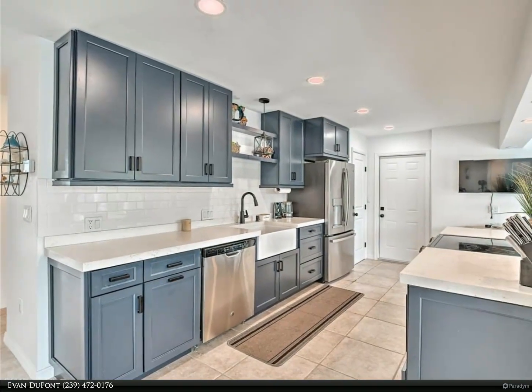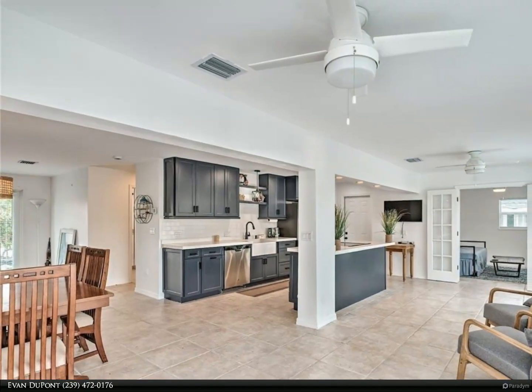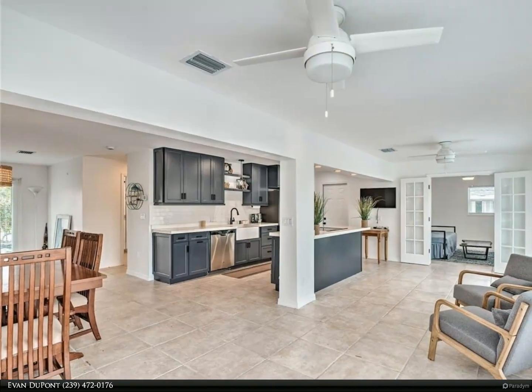Nice quiet neighborhood in a convenient mid-island location with easy access to shopping, dining, entertainment, the shared use path, and Sanibel Causeway.